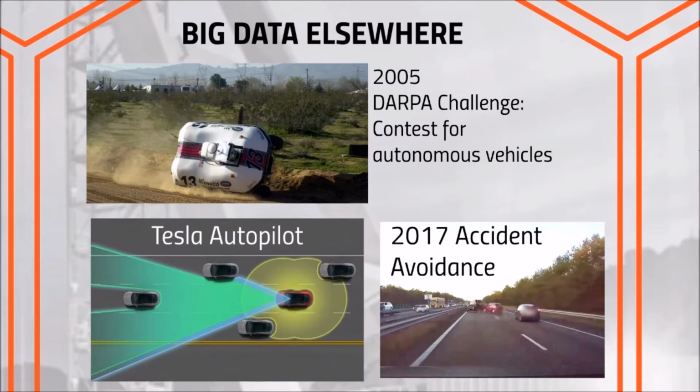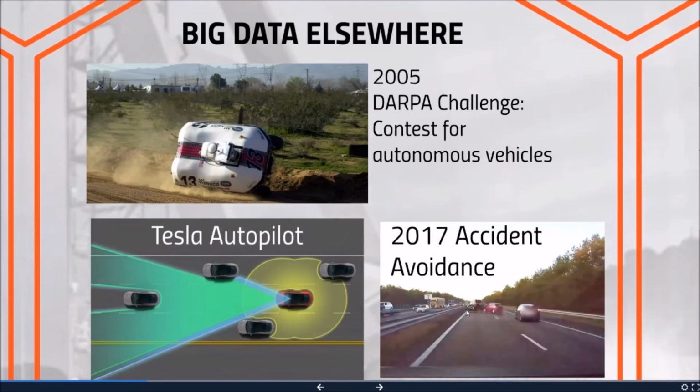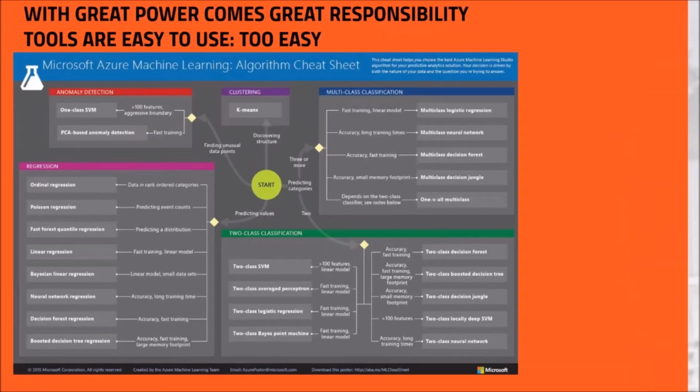You can go on YouTube and see this crash avoidance. Basically, the view is from a Tesla, and you saw a crash that was going to happen in front of it. Not the LiDAR, but the radar detected a car that had stopped suddenly, and the Tesla stopped ahead and saved it. So we're going to see more of this for sure. It's just an example of how this is changing. It's become a buzzword, machine learning and big data, and we're going to see a lot more of this type of thing.